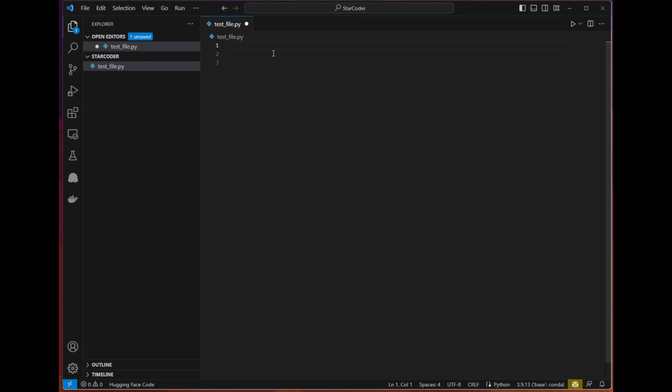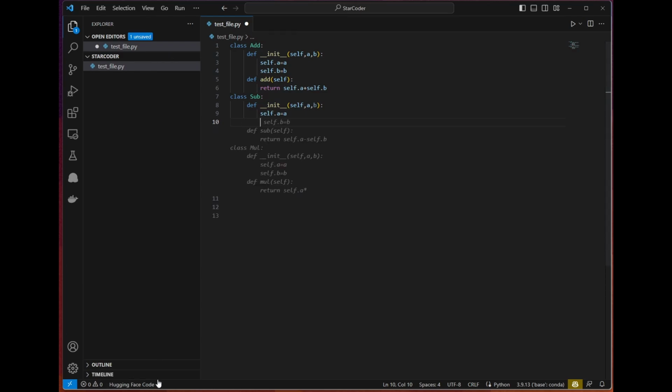Okay, now that we're in our test file, you'll notice that I've deactivated Copilot here. And let's just have it do the most simple thing in the world. We'll give it class add and see what it comes up with. And it comes up with this simple add class. It begins to write a subclass. If we go ahead and press enter here and let it run, you can see it running in the bottom left-hand corner here. We'll also get this subtraction class.